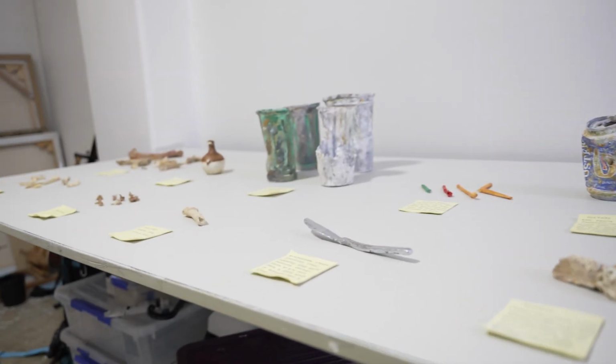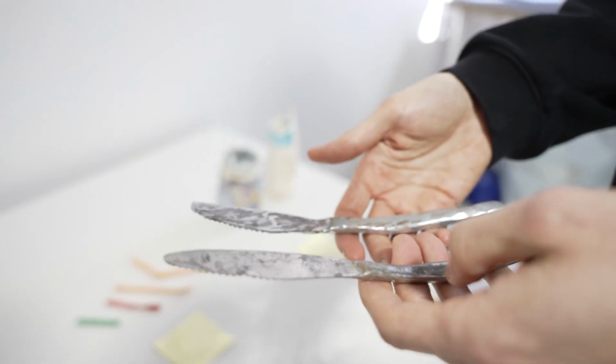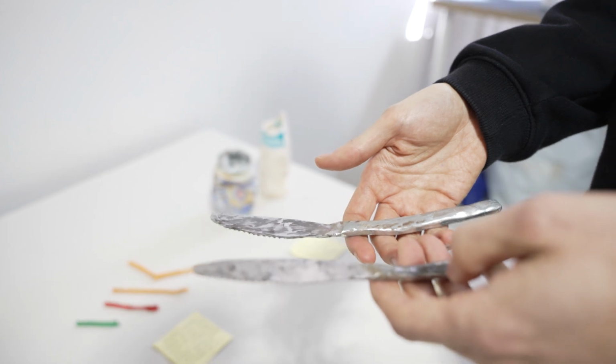Here is a knife from a cafe. We have a few forks at home that are a bit bent out of shape, so I'm sympathetic to a bent piece of cutlery. As a sort of tribute to these items that ordinarily would have been forgotten, I've recreated them as exactly as I can.